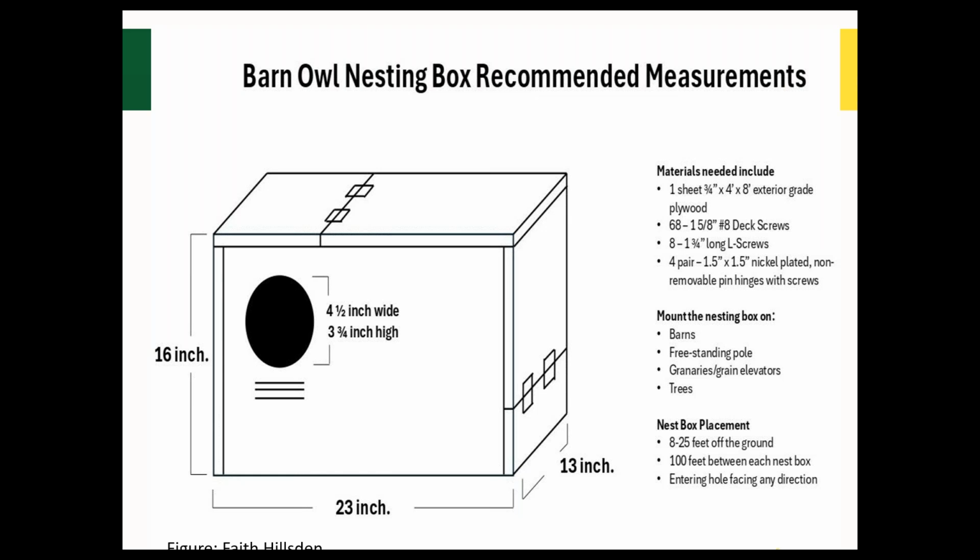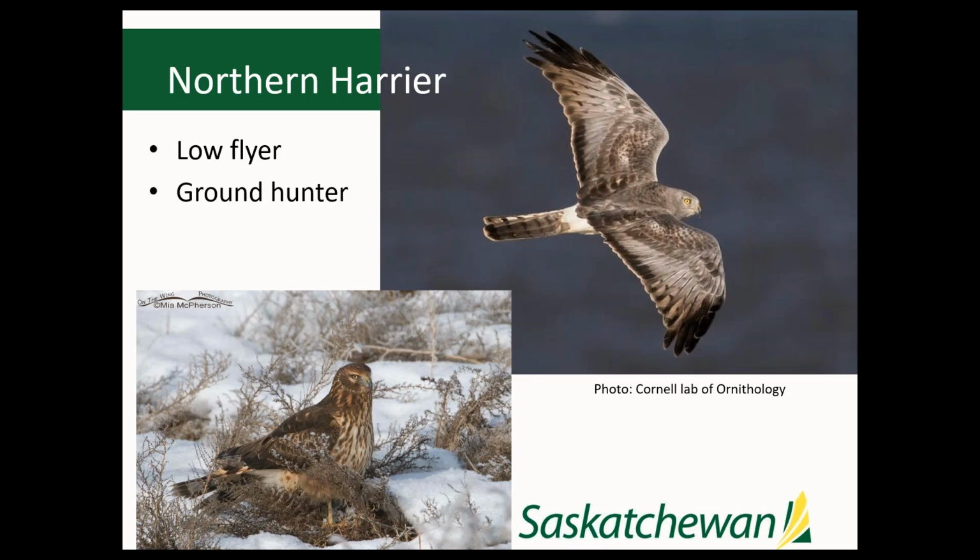Search for raptor box, raptor platform, and you'll come up with it. This one is really common, particularly in southern Saskatchewan. It is a northern harrier. You'll see these birds flying not very high, 3-4 feet above the ground. Quite hilarious to watch, especially when it's windy. They look quite clunky, quite clumsy, but obviously they're pretty good at the whole flying thing.